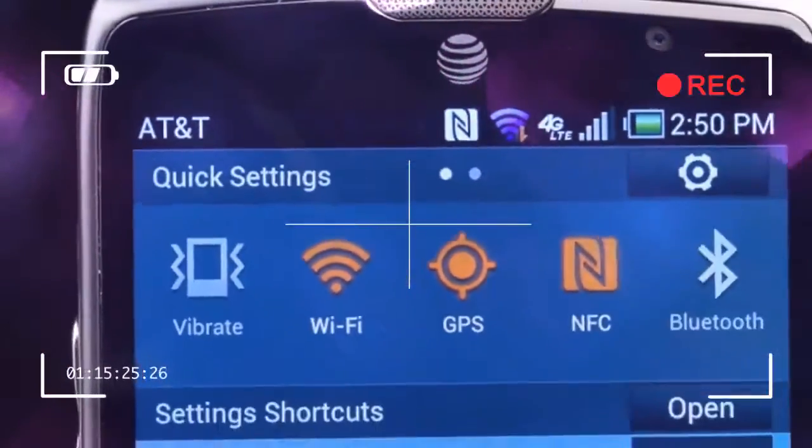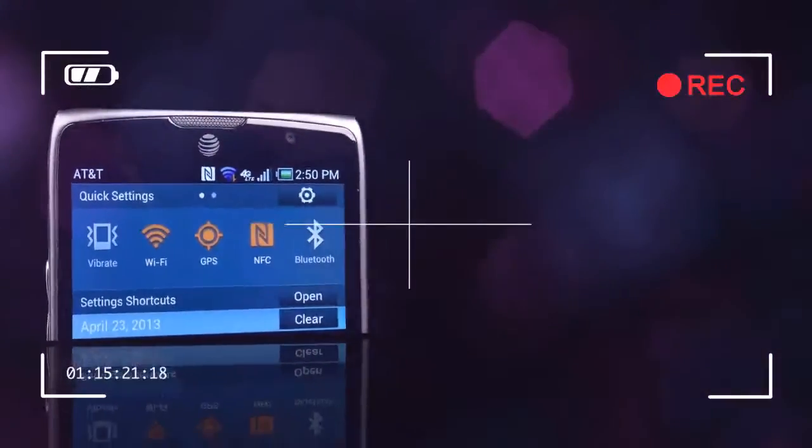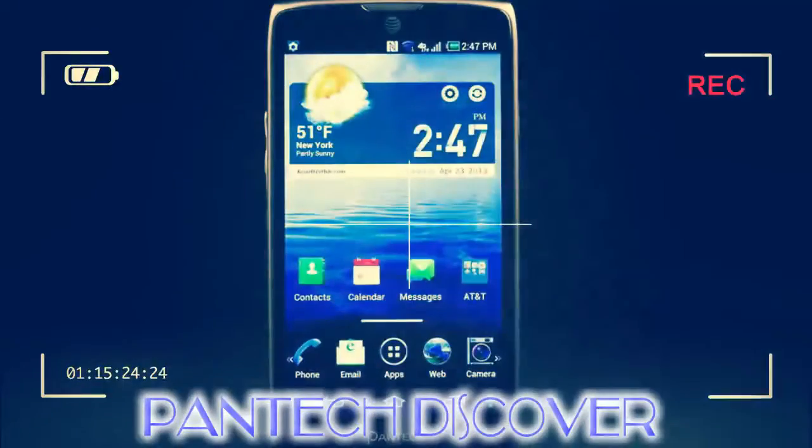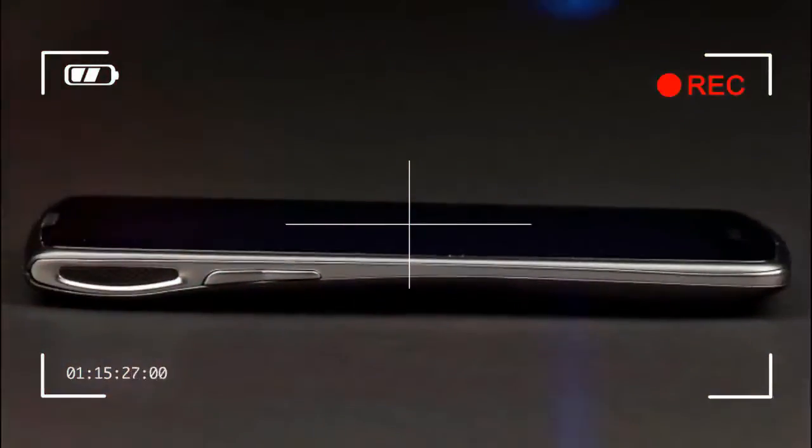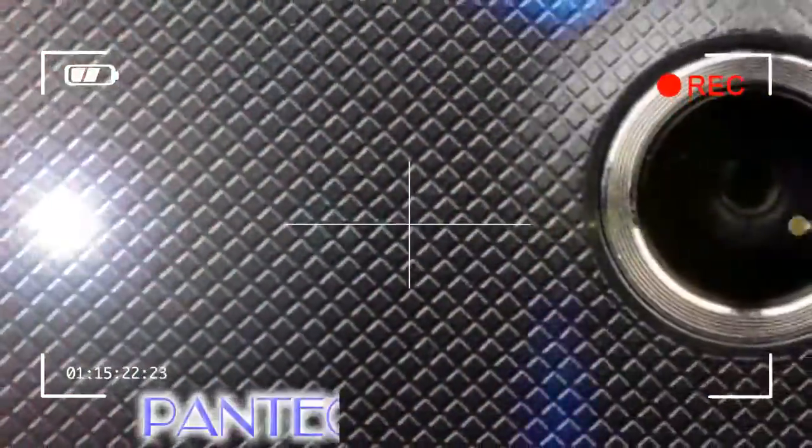The specs are mostly what was considered high-end a year ago, not a bad thing, with a few features that keep up with the newest from the big players like Samsung and HTC. All for $50 on contract with AT&T.